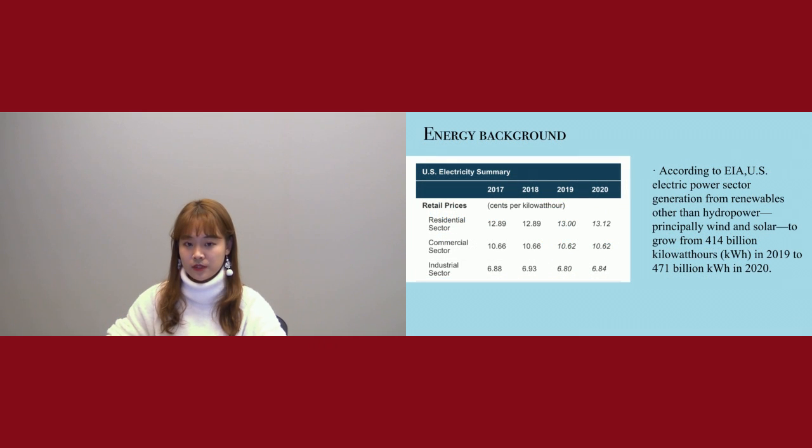And continuing the energy background, according to the EIA, U.S. electric generation from renewables other than hydropower, principally wind and solar, will grow from 414 billion kilowatt hours in 2019 to 471 billion kilowatt hours in 2020. And this chart is of the U.S. electric summary. There are 4 years, from 2017 to 2020. Three sectors: residential sector, commercial sector, and industrial sector.